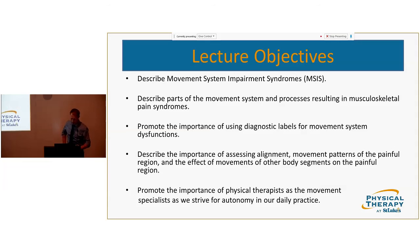The objective today is to look through and describe what the movement system impairment syndromes are. Look at various parts of the movement system and processes resulting in our different musculoskeletal pain syndromes. Promoting the importance of using diagnostic labels for movement dysfunctions. And then describe the importance of assessing alignment and posture, the big emphasis that we're going to put on this today. And looking at movements in painful regions, and the effects of movements on the other regions. So a full term of regional interdependence, if you want to call it. And then lastly, just to promote the importance of physical therapists as the movement specialists as we really strive forward and look for more autonomy in our practice.